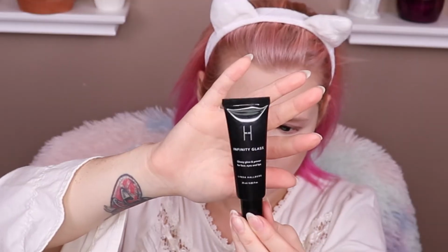For a highlighter, I'm using Linda Hallberg's Infinity Glass. I just can't stop using this, I'm sorry. And taking that on all of the high points.